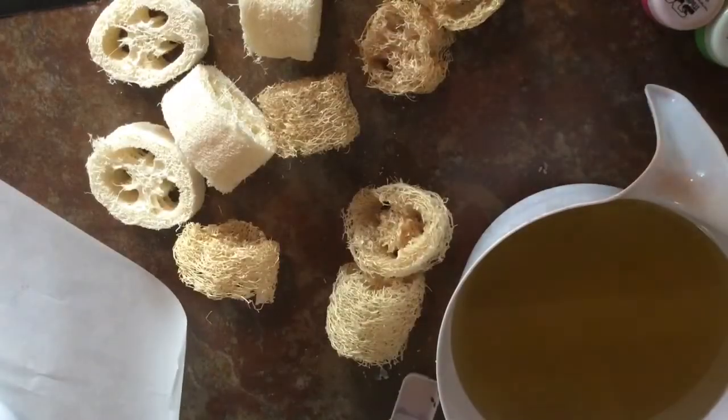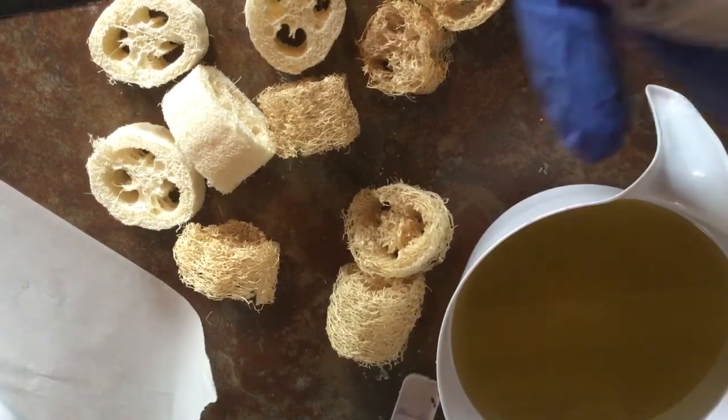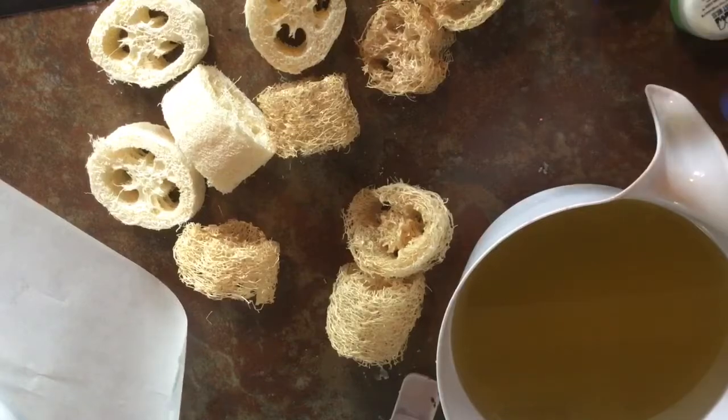As you can see, I have my loofah laid out because today I'm going to make loofah soap. And I'm going to make it a little bit of a jazzed up version. Look, I'm using pink and neon green. That's right. I'm happy about that.